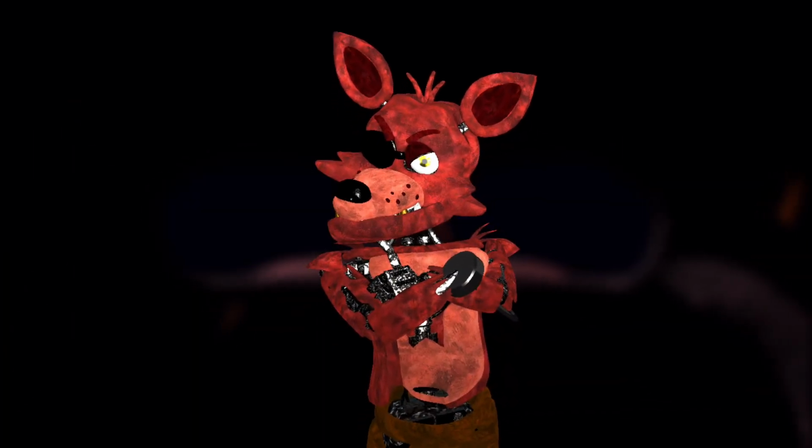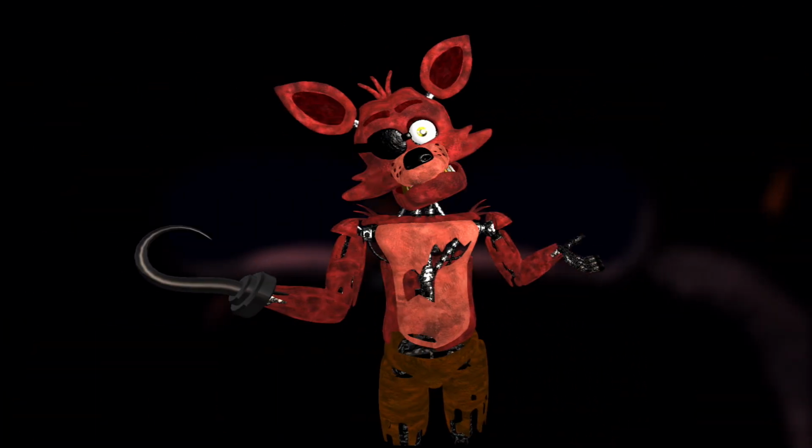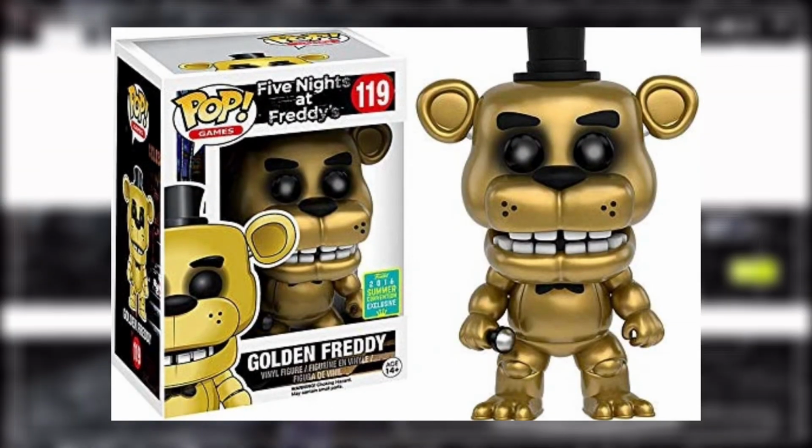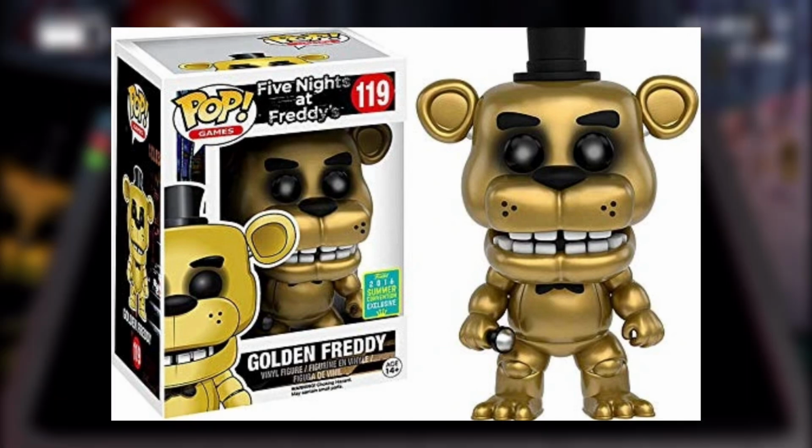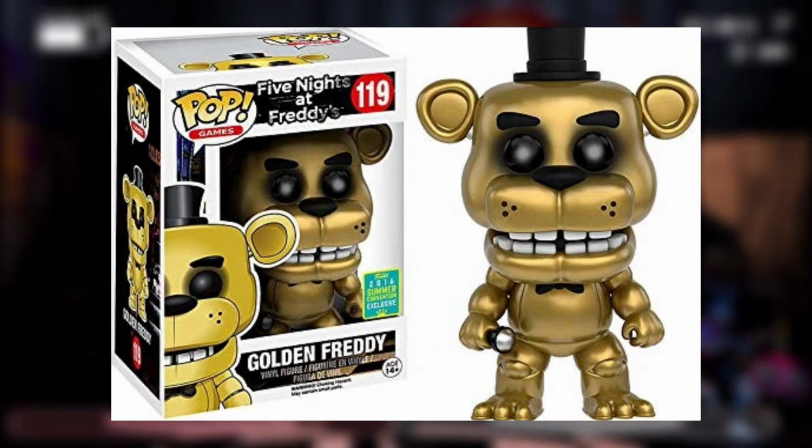Anyway, just before I said that we didn't get a Golden Freddy, which was weird, but I actually completely lied, but also I kind of didn't. So we did technically get a Golden Freddy, but this guy was a convention exclusive, him being the first exclusive in the Five Nights at Freddy's Pop Vinyl series.